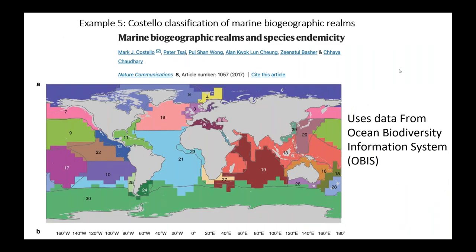And finally, an effort led by Mark Costello, now in Norway, I think, formerly of Ireland and New Zealand. And Mark, and his colleagues very much to their credit, also used data on endemicity from OBIS, the Ocean Biodiversity Information System, to try to develop an alternative classification. And again, one can see some logic to these, but obviously, again, the scale, there's a lot that's arbitrary.